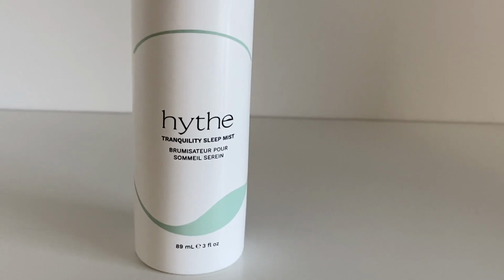Oh, that smells like a spa. I love this. Oh my goodness, it smells amazing. I don't even know about bedtime. That just smells like a spa, and anytime I want to have a relaxing environment. Not necessarily sleepy, but a relaxing environment. That is legit. So Tranquility is the right name for it, I suppose.